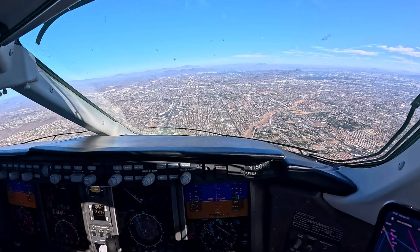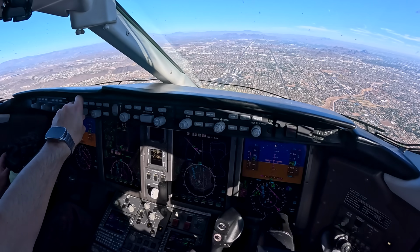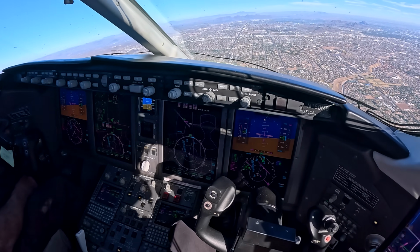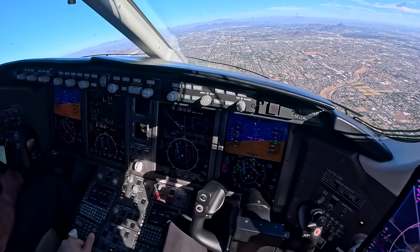0 Mike Bravo, turn 10 degrees to the right, traffic 12 o'clock, 7 miles northwestbound, altitude indicates 4,500. Roger, 10 degrees to the right, looking for the traffic, 0 Mike Bravo.